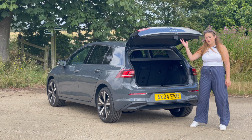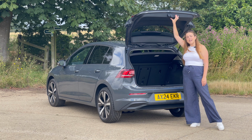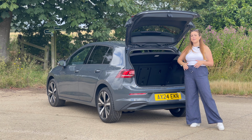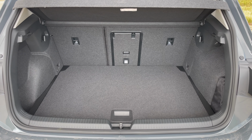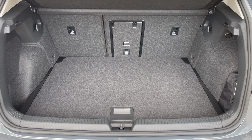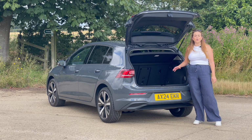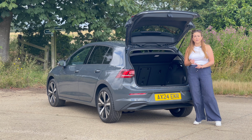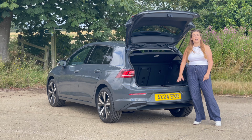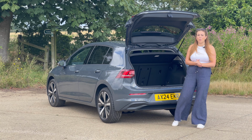Now inside of this boot, which unfortunately is not electrically adjusted, that's one thing that Volkswagen still don't seem to do on their mainstream vehicles, you get an average 381 litres if you go for the petrol or diesel car. Now that does reduce if you go for the plug-in hybrid, but you get double the amount of range, double the size battery and the same amount of storage. So personally, I think that's a bit of a win.